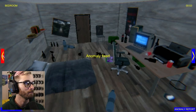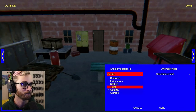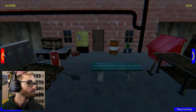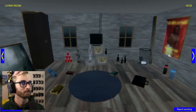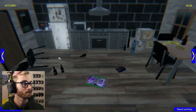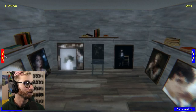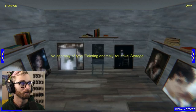Okay. Bet. We'll try painting in storage. There's a lot of paintings, so. Maybe. Sandwich, two bananas? Yes. Yo, there might not be one. Okay, cool. So that's what the paintings are supposed to look like.